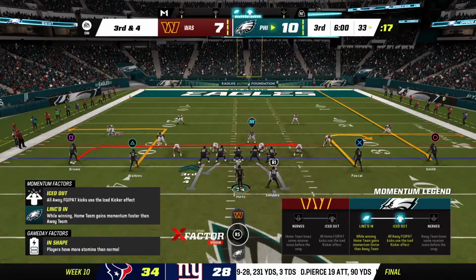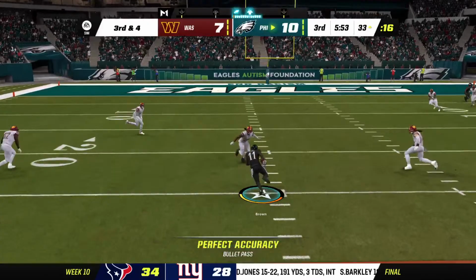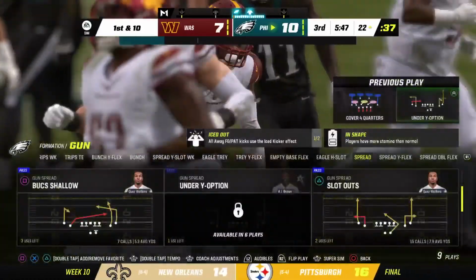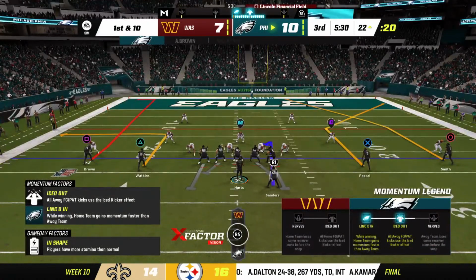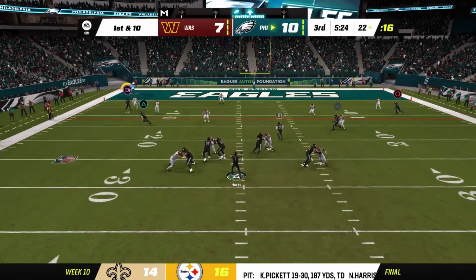In search of 4 yards here to pick up the first down. They're going to look to throw. This will be caught by Brown. And they're going to have another first down here as the tackle's made at Washington's 22-yard line. 11 yards for number 11. But first down, Hurts.